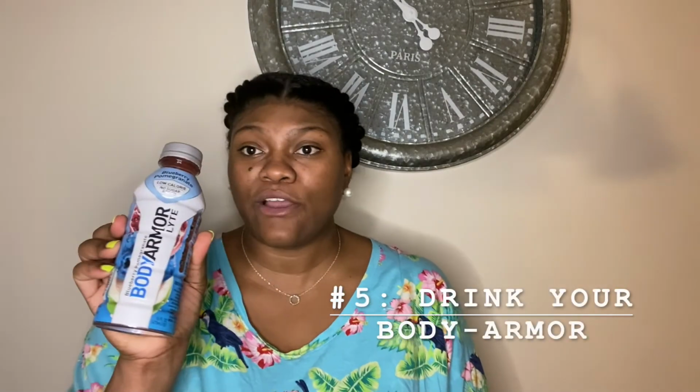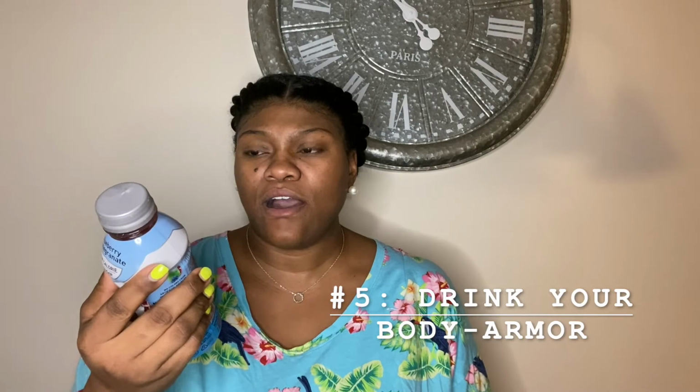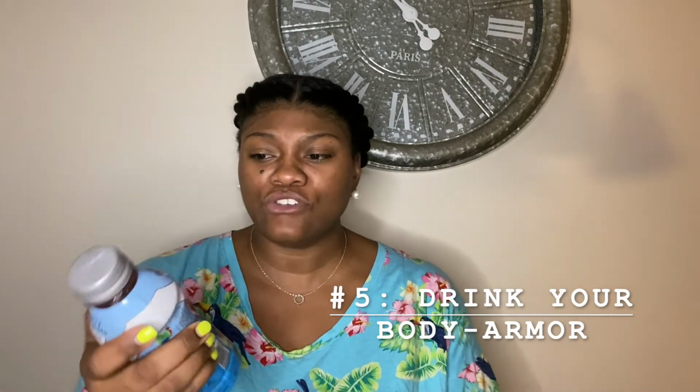And number 5 is Body Armor. So Body Armor is something that I don't buy too much of. I usually get the low calorie, no sugar. I mean, I don't think they have any sugar, but the low calorie one, because I actually like those flavors better. But these I maybe buy 3, and I have them periodically just to change with the water, when I want something sweet or something different other than water. I get those, and those are said to actually increase your milk supply.